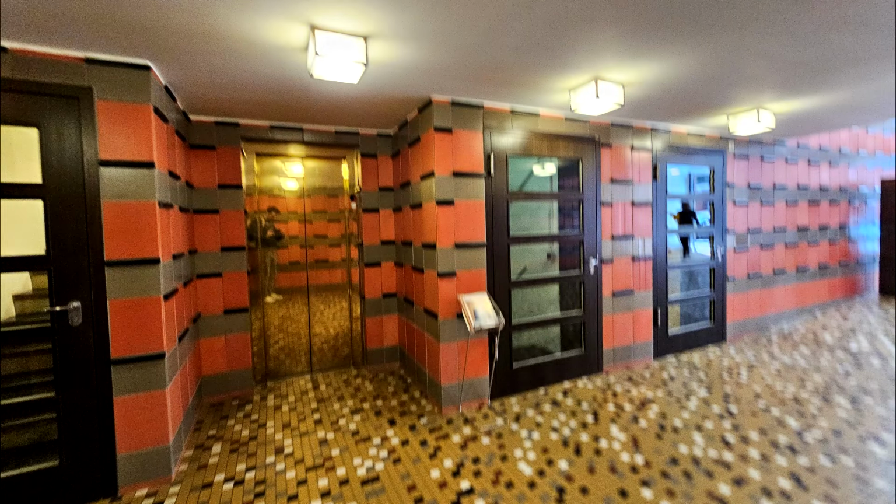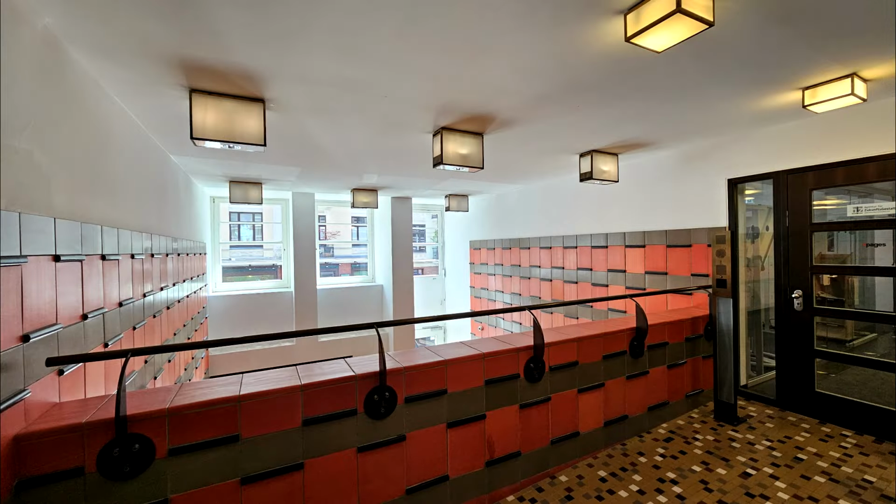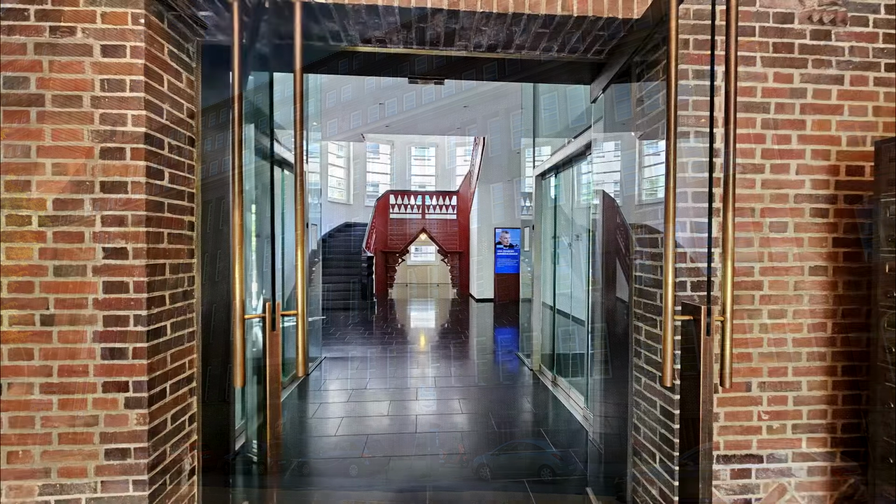Seriously, what were they thinking when they replaced these elevators? The current ones are absolutely horrible, even though they look fairly nice, but the way they work, oh boy, is that terrible. Now let's get to the right of the building again, into the second entrance that's located over there.